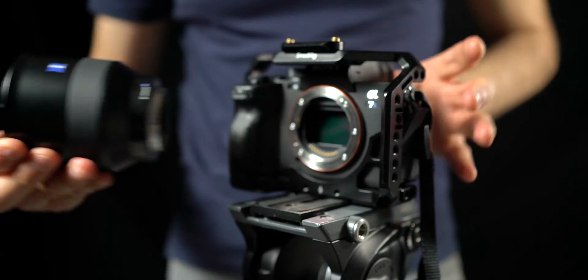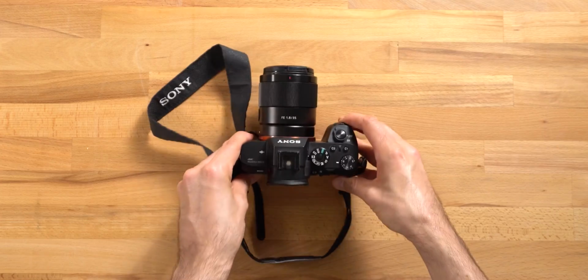Obviously, the most important thing you need to shoot a wedding is a camera. So the main camera I'm shooting with is the Sony a7S III. Before that, I was rocking the a7S II, and before that, I was rocking the Canon 5D Mark III. Wanting to get the best gear is fine, but it's also important to master the gear you have.